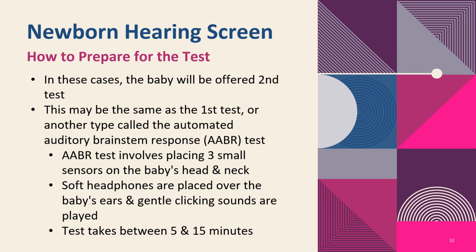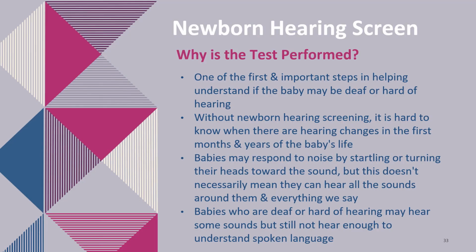Sometimes there's soft headphones you can put over the baby's ears, and that'll help a little bit. The test can range from 5 to 15 minutes, depending on how much the baby is moving around. So the whole point of a screening, we want to do this to make sure we're not missing those rare hearing anomalies, not just the severe deaf that are obvious if you clap and the baby responds, but also the mild variations of hearing loss that can affect their development and their speech lifelong.